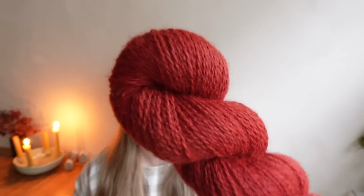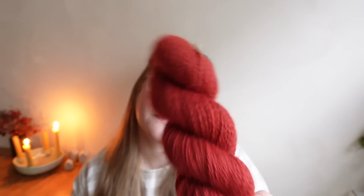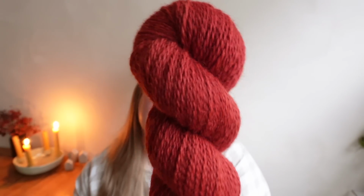That also, I don't know if it's relevant to you, but it is to me, so I'm sharing it. It's not dyed with bugs, so cochineal or any kind of bug-based color pigment has not been used in this one because, yeah, I don't really enjoy doing that. I prefer using plant dyes only. So this is Cranberry.